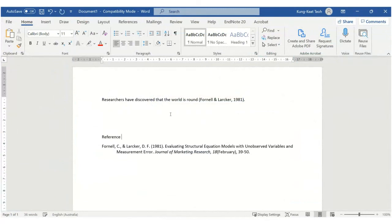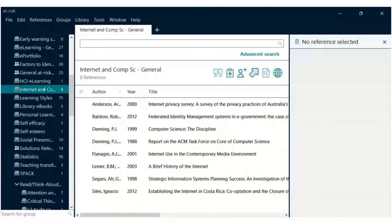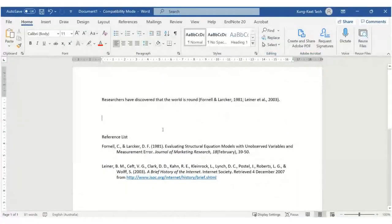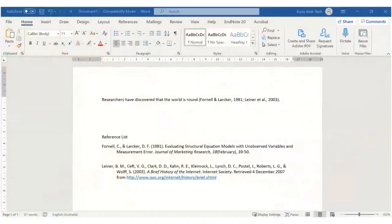All right, then I can now write reference list. Sorry, very bad typing skills. Okay, so now let's say I'm going to pop something else inside. So again, I'm going to put my cursor to the same spot, search for the reference. In this case, I'm going to use Liner and then click insert to insert the citation in. So now you have two, Fornell and Liner. All right. So that's how you use Endnote. Very useful software. Make sure that you find time to learn how to use this.